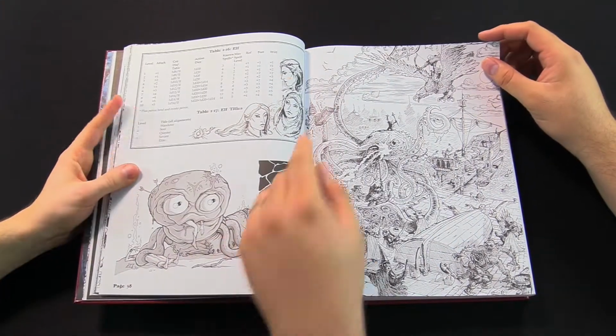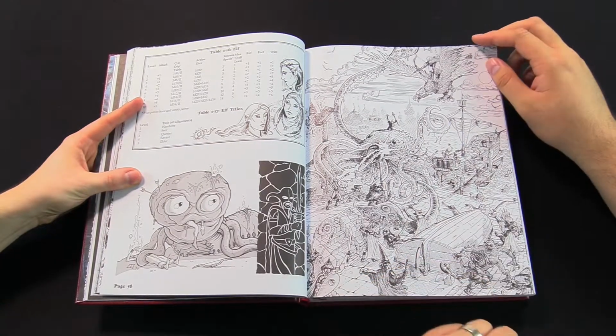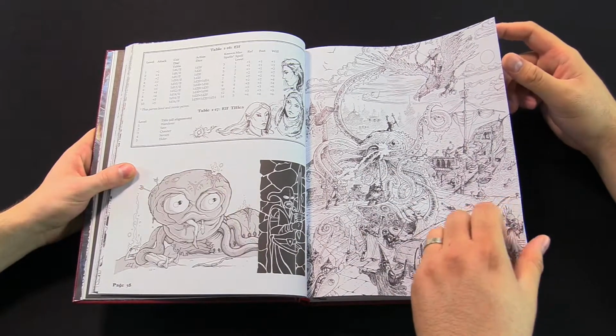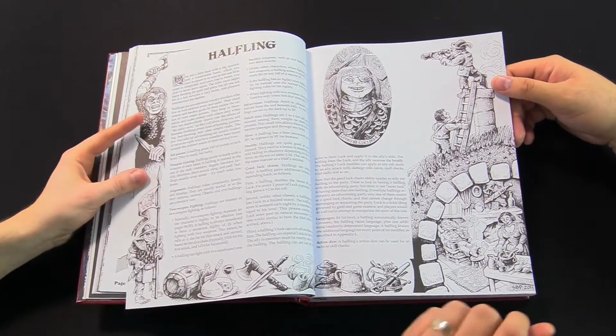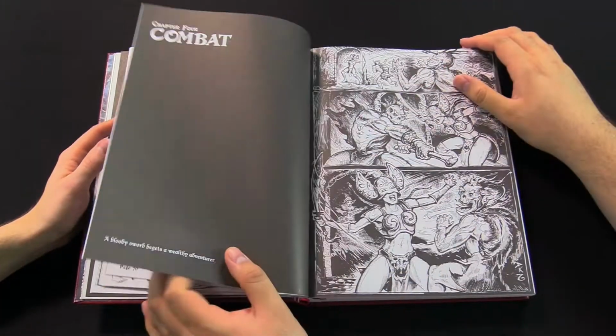Right. But you have your own stats. Yes, that you're going to get to roll on and things like that. And it's a stat table just like the other classes. Yeah. And you do get your own titles. Yeah, and not based on your alignment though. And then halflings and stuff like that. So yeah, skipping ahead.